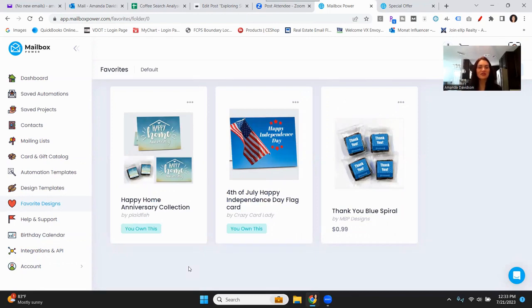These are some different designs. These are some of my favorites that we consistently use. So you can see that you can purchase designs in Mailbox Power if you'd like to, or you can, like I was speaking about earlier, go ahead and design your own in Canva or whatever program you like, and then upload them into Mailbox Power.